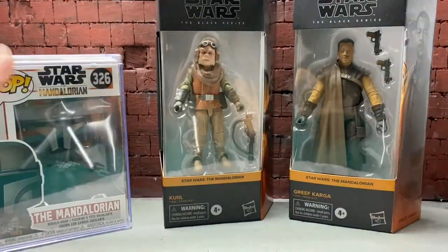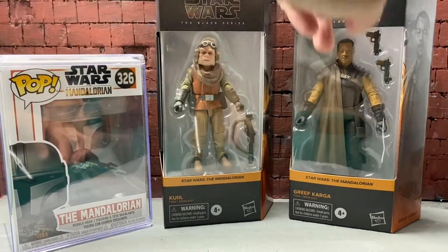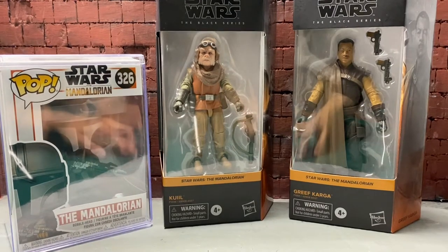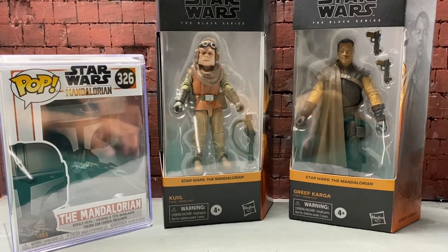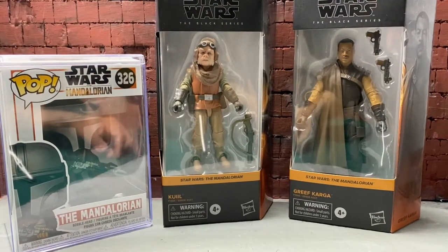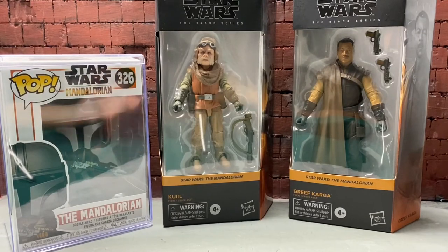This was today's haul. Pop Protector, Quill, and Grief. And I am supposed to be receiving a box from UPS tomorrow, so I'm just gonna include the unboxing in this video. But I will take Quill and Grief out of the box and put them up with the rest of the Mandalorian Black Series that I have.